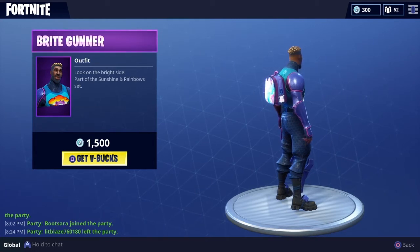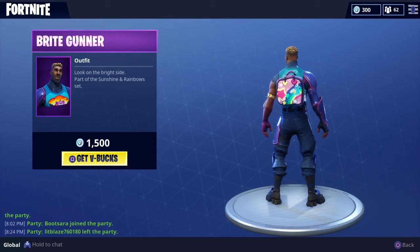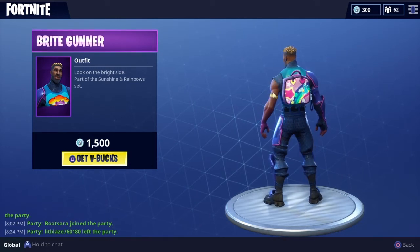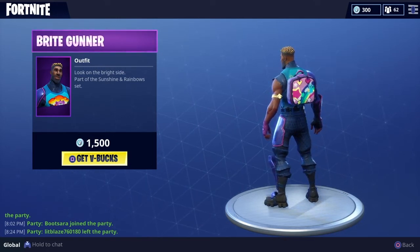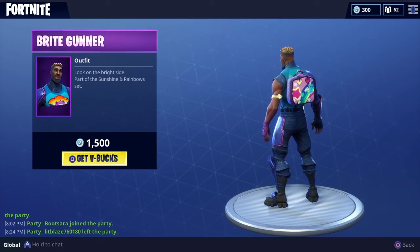The back bling right here has been in a lot of controversies. People have been saying you can find 3 llamas and get it, but now we found out that this is the only way you can get it. It comes with the Brite Gunner, and this back bling can fit onto anything. It'll look good with any skin, and I would buy this skin mostly because of the back bling and put it on my John Wick.